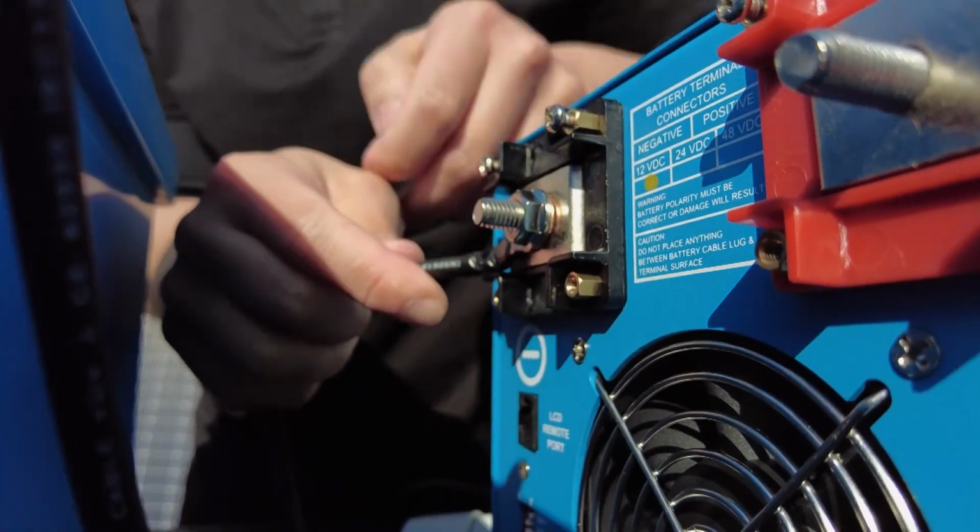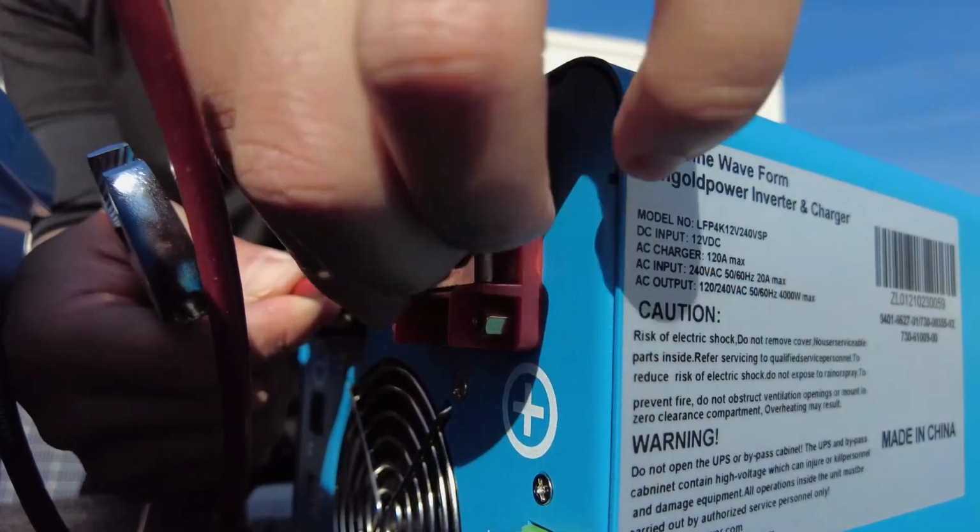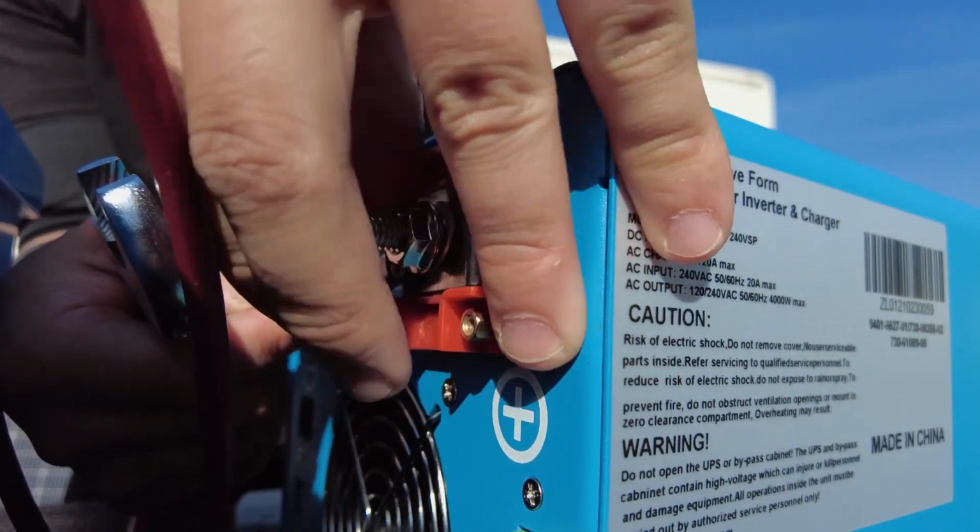I know power surges can be the enemy of anything electronic. How does this inverter handle that? Well, this inverter can handle 3 times the inverter power surge for over 10 seconds.